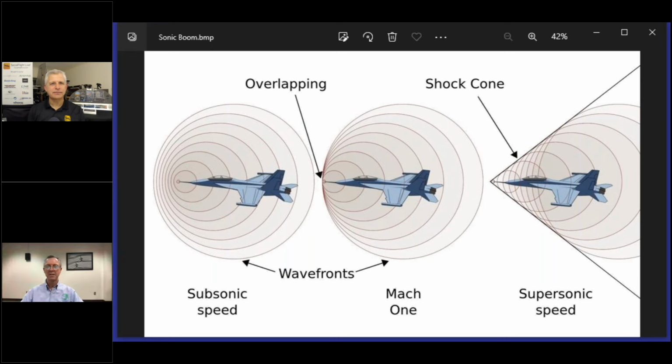There we go, that's a great illustration. Okay, so the chart shows F-18s in 3 different positions. One when it's going subsonic, one when it's going Mach 1, right at the speed of sound, and the other when it's going supersonic. When it's subsonic, the pressure waves or the sound coming from the airplane are going ahead of it, but they're also going behind it. And in the chart, it shows the pressure waves ahead of it being compressed, and that's because the airplane is moving. The pressure waves behind it are kind of stretched out.